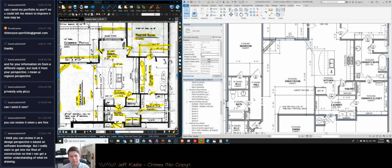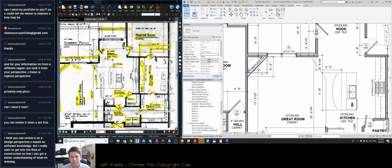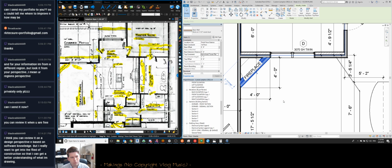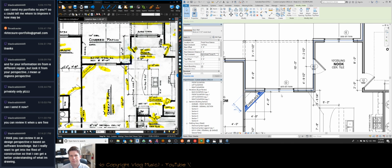Some sites, if it's more heavily controlled, they'll question you a little bit more. But for the most part, if you act like you belong there, then nobody will really question you being there.